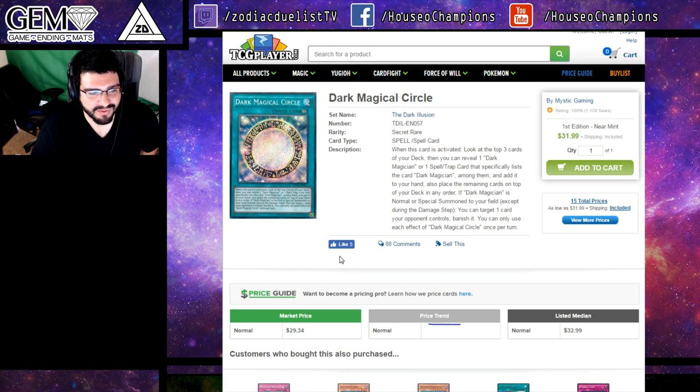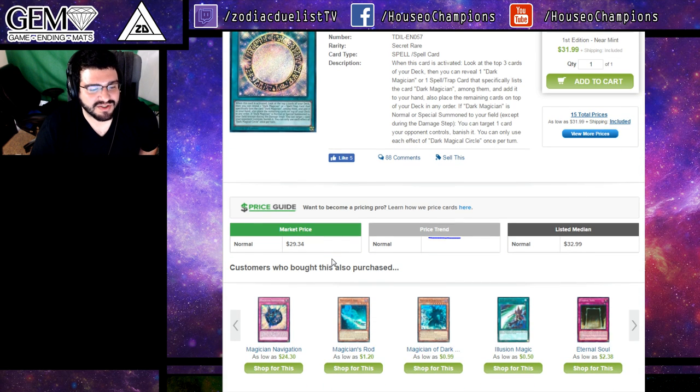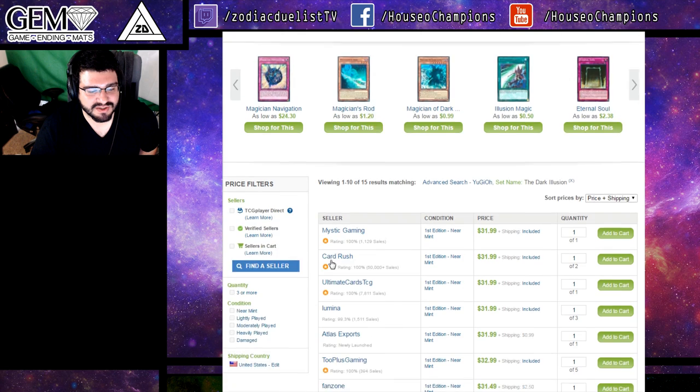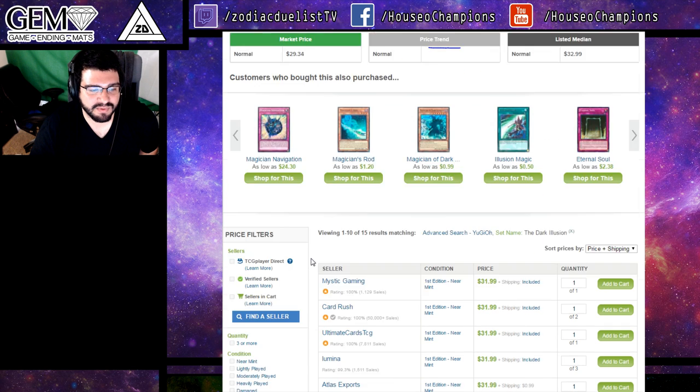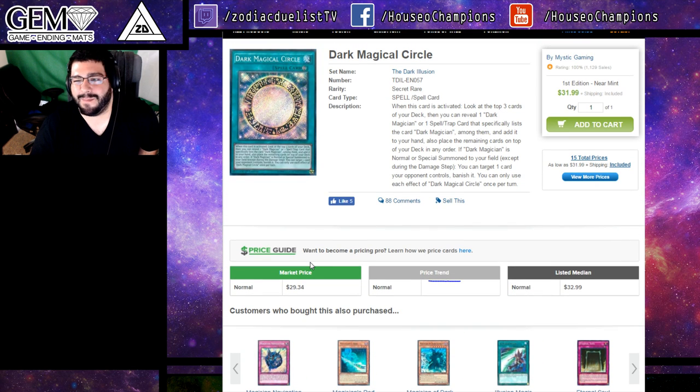$32. It's up above normal market price. I don't know why this is still up, besides it's Yugi's card, it's a Dark Magician card. It's not being played in the meta. It's more for that mix of collectability and playability, because the deck's not bad, it's just not great. I would be getting rid of these now if I had them.